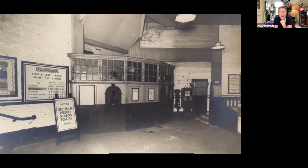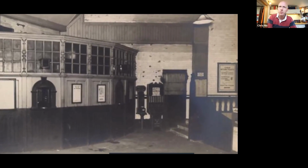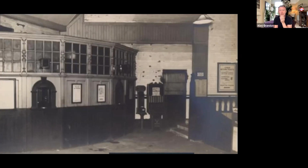Now, absolutely. Of course, if we just drift over here a little bit, you can see that white tiling that, again, we've talked about being synonymous with the City and South London Railway, and the borders. And you see the border tiles as well. You've got that thin and then the thicker band of black tiling there. It's fascinating. So that's our first set of photographs.